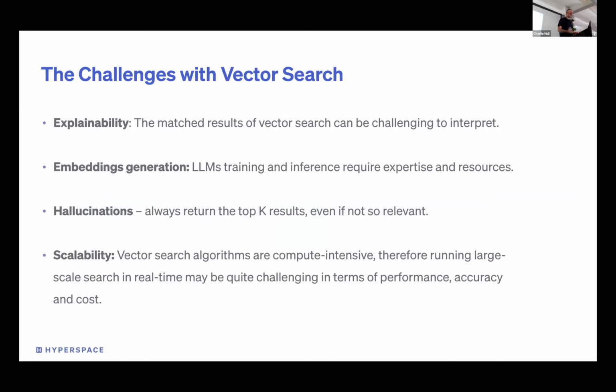So what are the challenges around vector search? We can name quite a few. I think the main one is explainability. We are unable to explain why we got those results. In some cases, it's not a big issue, but in some applications it is. For instance, in content moderation, you need to explain why the content was not appropriate, why it got removed.